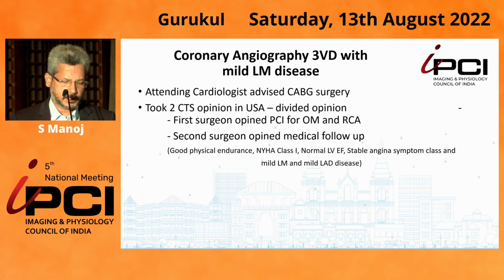He took 2 cardiothoracic surgeons' opinions from 2 different states in the US, and the opinion was divided. The first cardiothoracic surgeon said PCI to the OM and RCA, and the second surgeon opined medical follow-up with no intervention at all, because of the good physical endurance, NYHA class 1 angina, normal EF, and stable anginal class symptoms. He could run a full marathon with a mild left main and mild LAD disease.